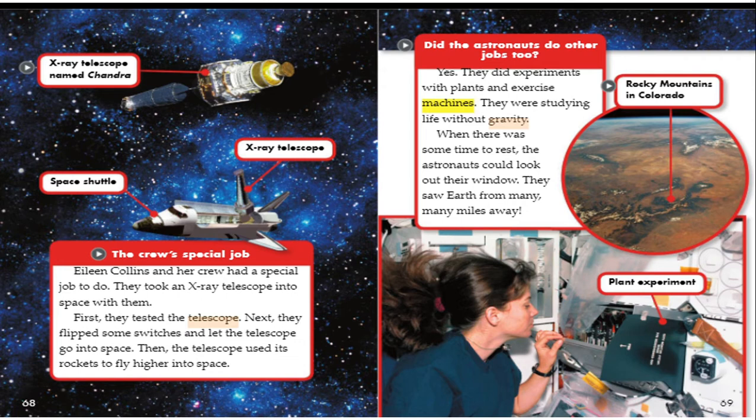Without something that is pulling you down. Gravity helps pull people down. This is what makes us stand on the ground without flying. If there's no gravity, people would fly and everything on earth would fly. Gravity helps things stay on the ground, okay? So that's why in space things are flying. There's no gravity. When there was some time to rest, the astronauts could look out their window. In their free time, they would look out the window and they saw Earth from many, many miles away. They would see Earth very far.